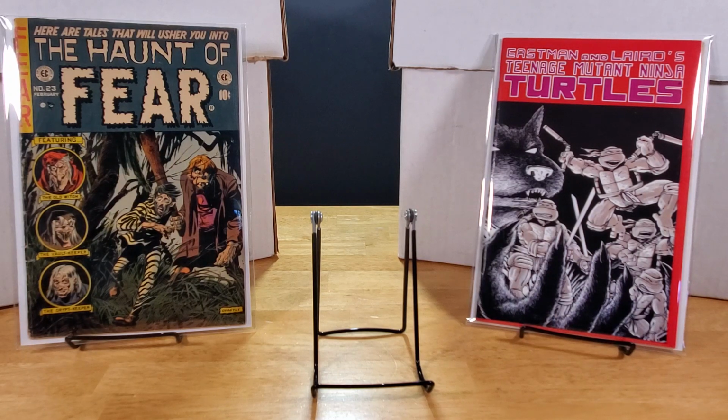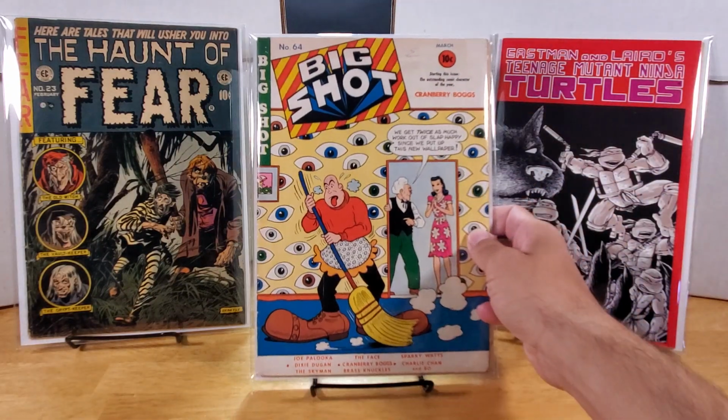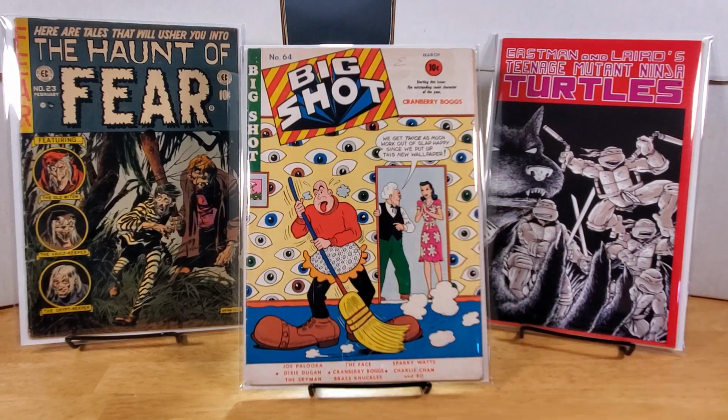Next, let's see, the next few. Yeah, I think I got these in an antique mall. We've got a little bit of Golden Age, some kind of cartoony stuff. Big Shot #64. Don't typically go after these types of books, but this one vendor had these pretty cheap. This is a pretty solid copy. I think this is a nice mid-grade in the fine range. This is from Columbia Publishing, I think. March of 1946. Nice mid-grade copy, and I think this was like $23.